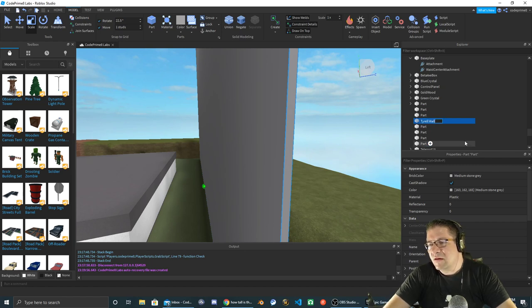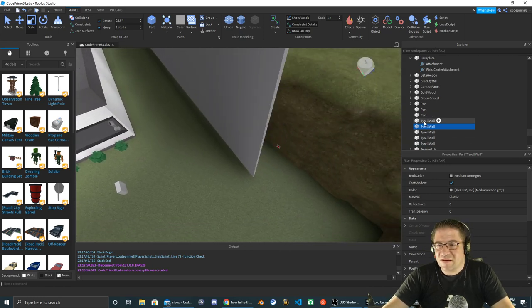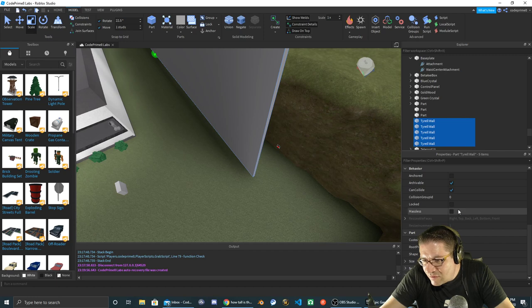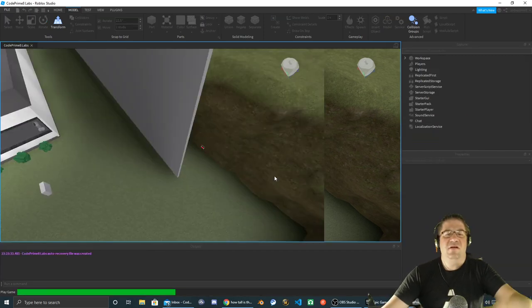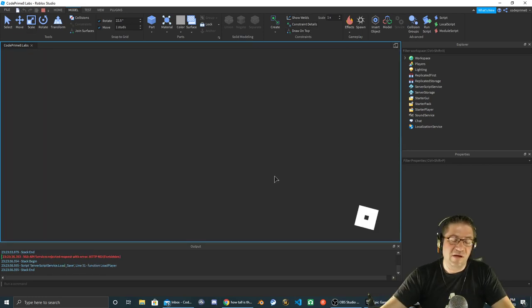Let's just copy that. And we're going to paste. Paste. Paste. Paste. There we go. So those are all the Tyrell buildings and the walls. I should be able to anchor these. Go ahead and anchor. Good. So let's just take a look to scale of what it looks like to my little avatar.